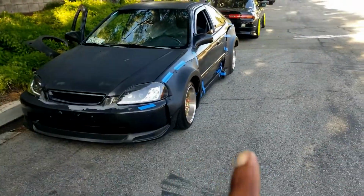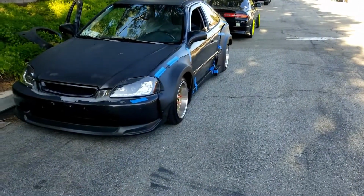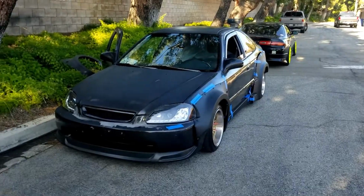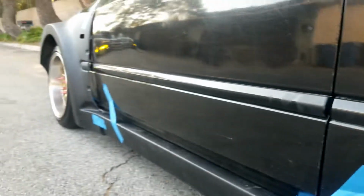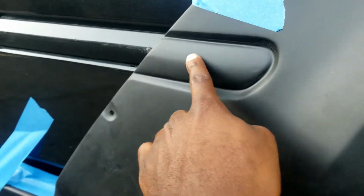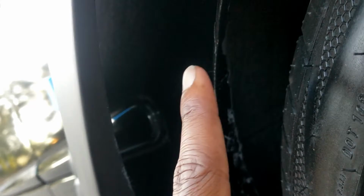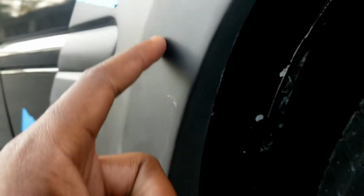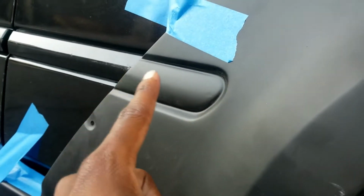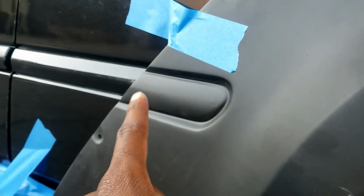Just gotta kill that gap in the front, but I just think I can make it work. Other thing is this molding right here. I can't cut this out because it's longer on the inside. See how it's right here, and it ends somewhere over here. So gotta figure out what I'm gonna do about this section here.